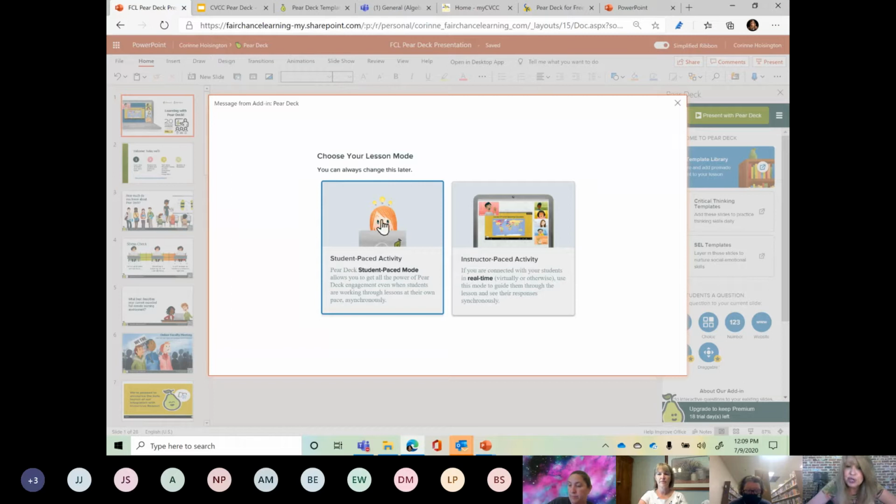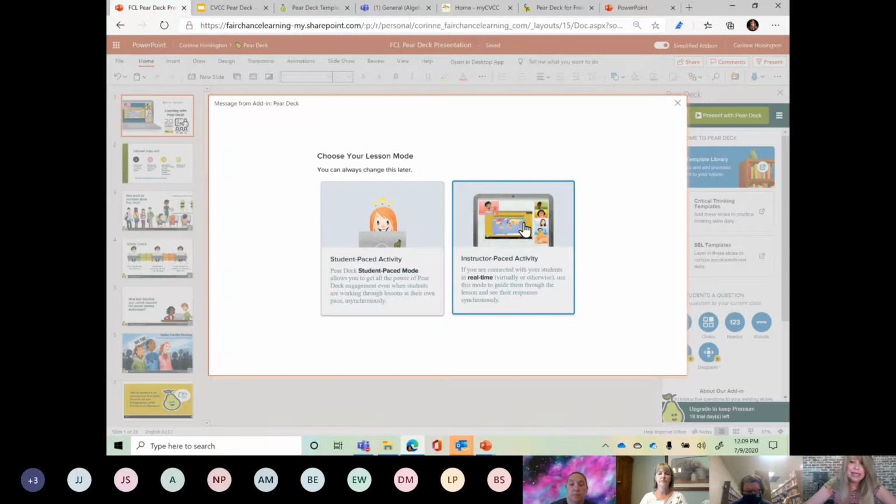So we could do a student paced activity. This means that students could go through my slides whenever they want to and at whatever pace they want to. Perfect for remote learning. But in my remote learning class or face-to-face class, I might meet with them like we're meeting live and want to do instructor paced. This means I'm going to move my slides and ask you to be a part of it. So I'm going to click instructor paced activity.